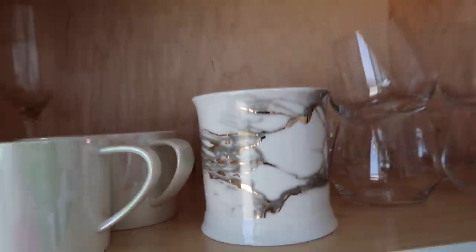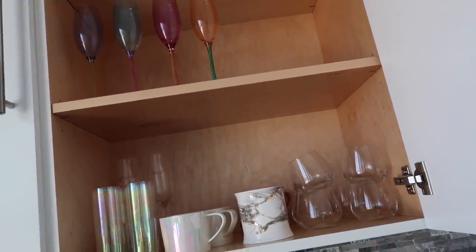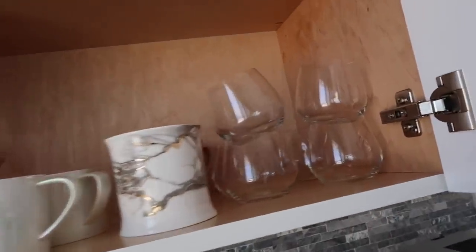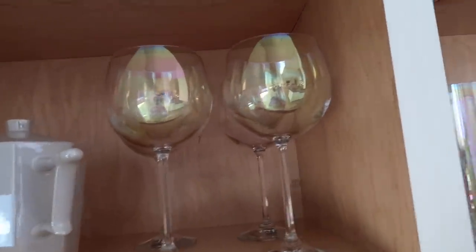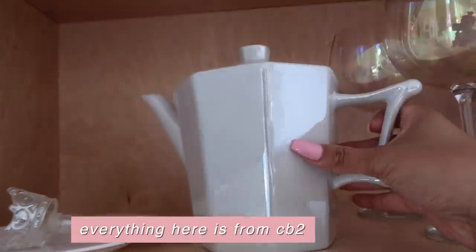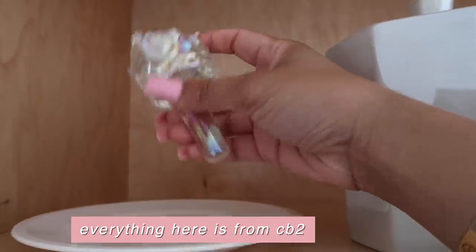Super nice. I actually still need to organize my cups. They're still in boxes. I still need to unbox them. You guys know I have way more mugs than what you're seeing right now. But these are also from CB2. We also have a mug right there from IKEA. And those are from Urban Outfitters. Over here we have wine glasses. These are also from CB2. They match these right here. And then I have a teapot, also from CB2, and a wine stopper, corker, thingamabob, also from CB2.